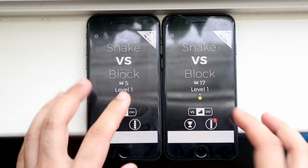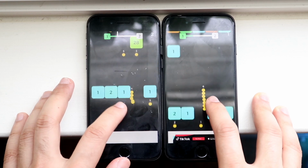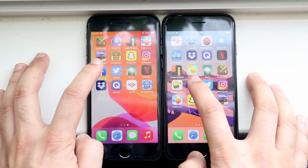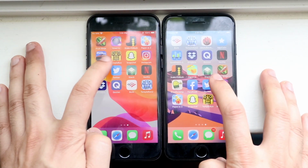And 14.4 was a little bit faster, so it may actually go into my theory of this phone being a little bit faster or feeling a little bit faster than the previous iOS version. Let's hop out of here. Facebook 3, 2, 1. iOS 14.4 again, the faster one. Twitter 3, 2, 1.